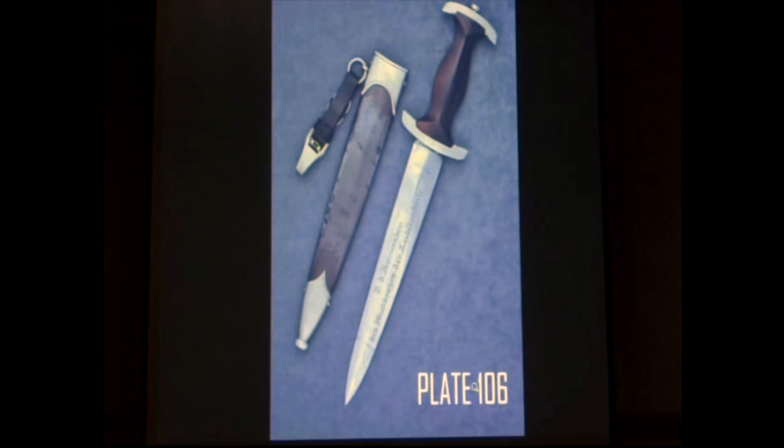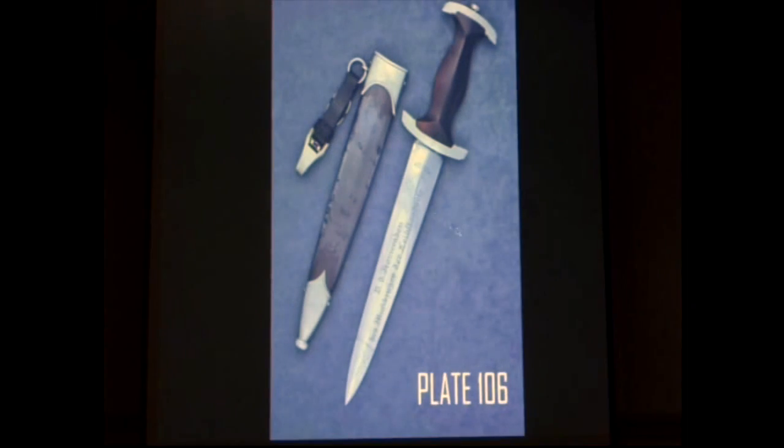It's got a presentation on it. It's presented by, let's see if I have the actual, well, it doesn't matter, you can see it there. It's to our SA Kameraden, the Musikzugführer, in other words, the head music guy of the band of the Leibstandarte. Well, the Leibstandarte was the SS. Aha! But the man this was given to, the leader of the Leibstandarte band, was in the SA at that time and didn't go into the SS until a later time. So this was the SA dagger.